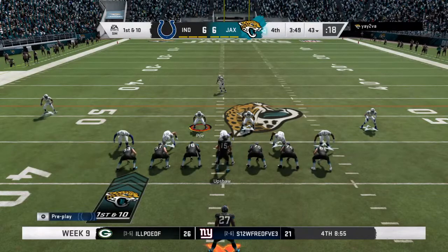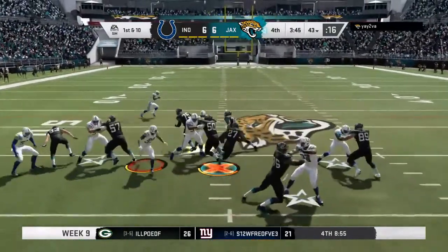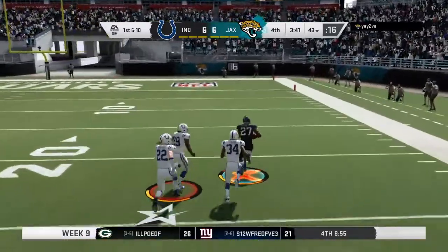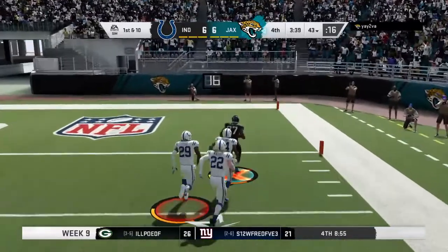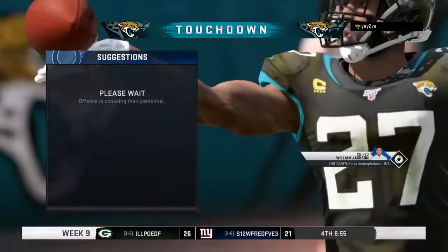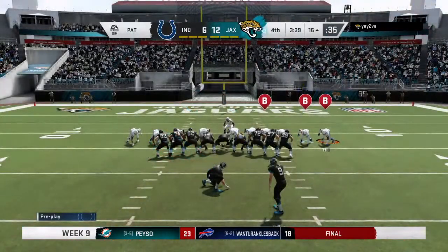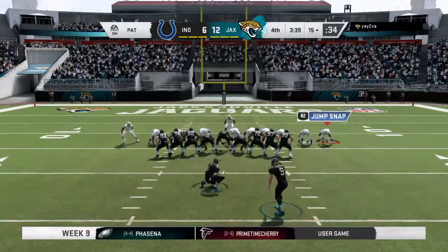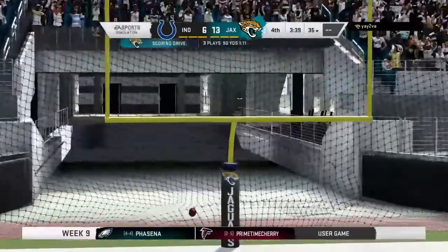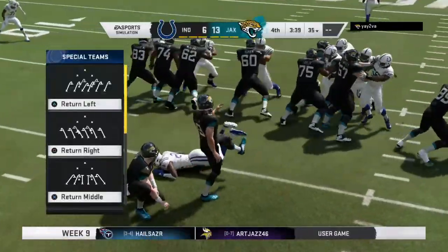Squeeze, double tight, guys, double tight. Fournette, and an alley to run. And he takes it in. Touchdown, Jacksonville. Leonard Fournette, his second touchdown on the season. And the Jaguars have taken the lead. Extra point right down the middle. And they will take a 7-point lead.